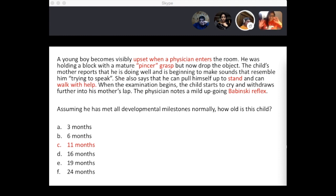Again, with developmental milestones, the timeline's a little bit here and there, but usually by the first year, give or take a few months, you want to see the Babinski reflex going away. Generally it should be completely gone by 15 months. And this child has stranger anxiety, as well as being able to use the pincer grasp.